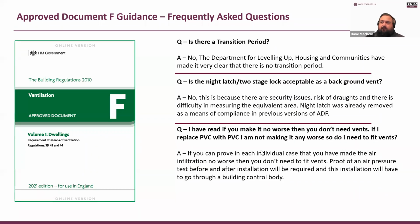Is there a transition period? Nope. Department of Levelling Up Housing and Communities, who are in charge of building regs, said no transition period, absolutely nothing. And that's on ADL as well. There is no transition period for us.